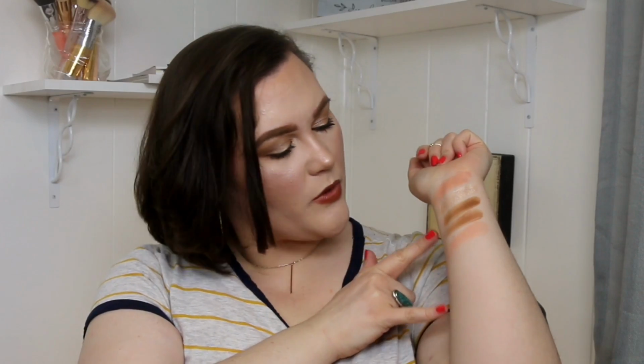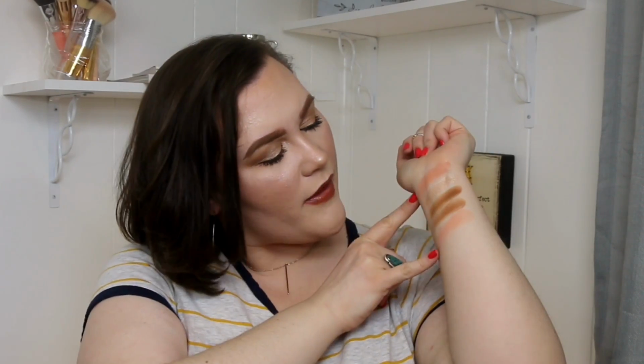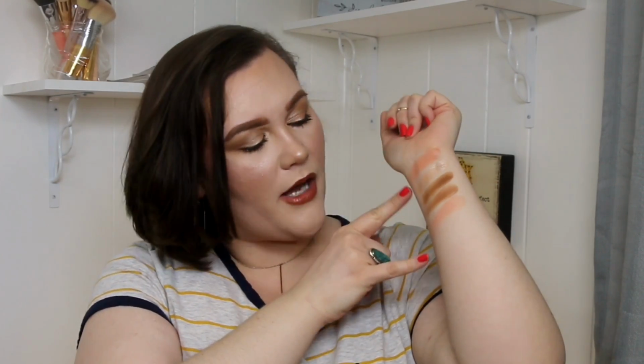Now moving into the blushes really quick here, you have Colorista and Gold Rush, and I was a little bit bummed out that for this palette they chose very neutral, very similar pinks in my opinion. I feel like even as I sit here and I look at them both in the monitor and in swatch, I feel like they are very similar in tone.